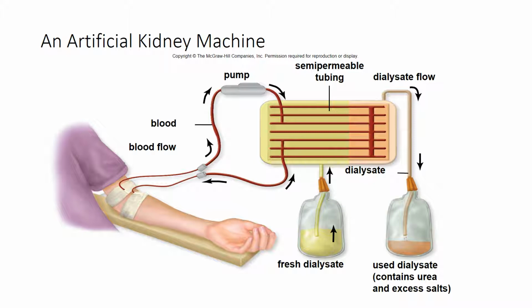Now, this is dialysis right here. Basically, the dirty blood is pumped out through a machine, and the dirty dialysate is just collected. Okay, it's got urea and excess salt that needs to be filtered out, and then fresh dialysate is just pumped back in, and that goes back into the patient's bloodstream.